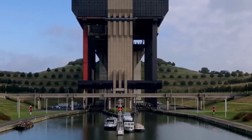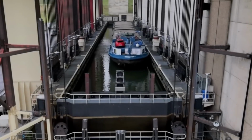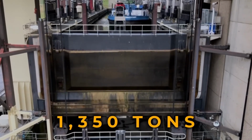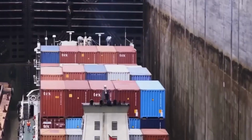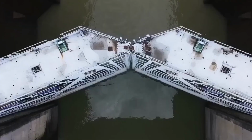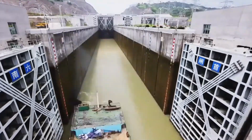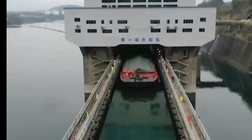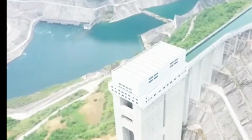The use of locks to solve elevation differences in rivers dates back centuries. In fact, the first grand lock we know of was constructed in China during the 10th century, known as the Grand Canal's Doublegate Lock. But here's the catch: locks have their limits, especially when it comes to very high elevation differences like those created by modern megadams.